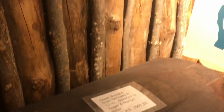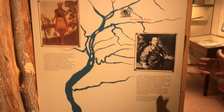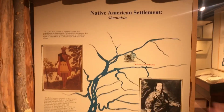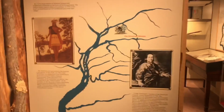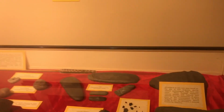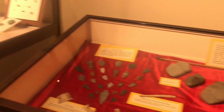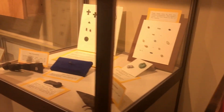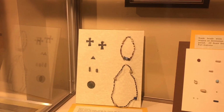Most everybody knows who Chief Shikellamy was, and his friend Count Zinzendorf, a Moravian minister who Christianized Shikellamy. He also brought the blacksmith shop here in the 1740s. All these are artifacts that were found here on site. All our artifacts here are found on site. There's trade beads. This little cross here, the one on the left, we found here on site in the 70s, and we reproduce them and sell them.